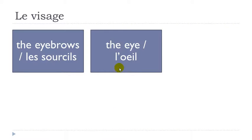L'œil. Strange combination of vowels here, okay? And then you will get the sound E and then Y. Œil. Alright? And it's masculine, by the way. Un œil. L'œil.